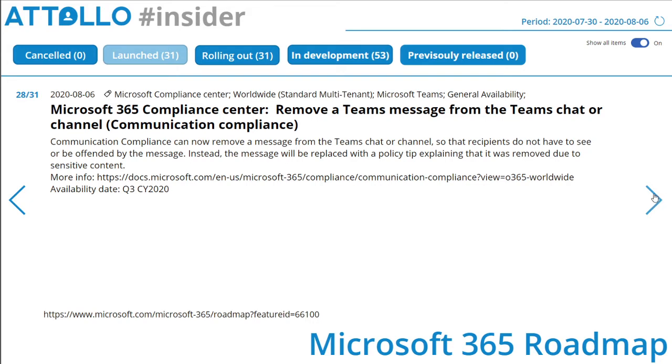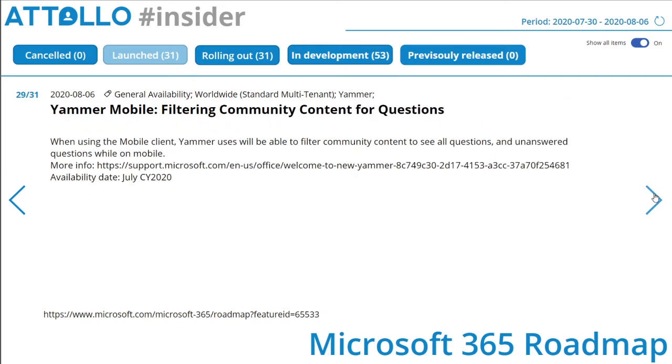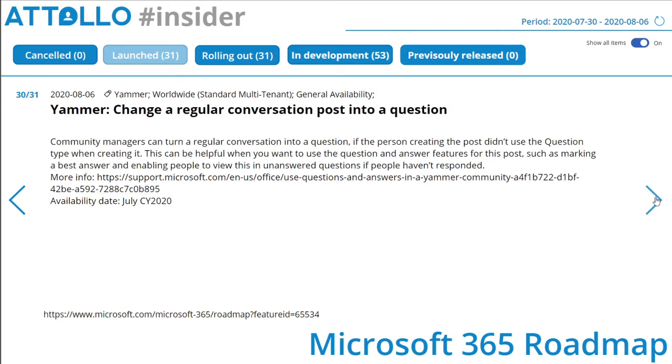Okay, so Microsoft 365 Compliance Center. Remove a Teams message from the Teams chat or channel. Yammer Mobile, filtering community content for questions. So when you're using the mobile client, Yammer users will be able to filter community content to see all questions and unanswered questions while on mobile. Yammer's getting a lot of love. I've been saying this over the last couple of weeks, but Yammer's definitely been getting a lot of love recently.